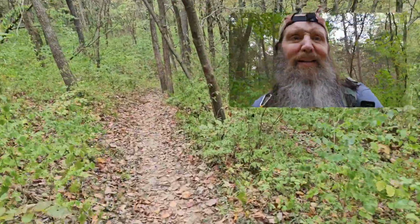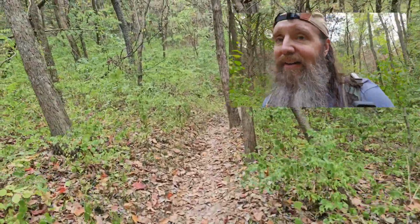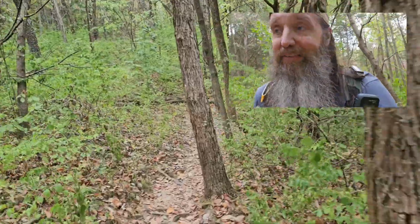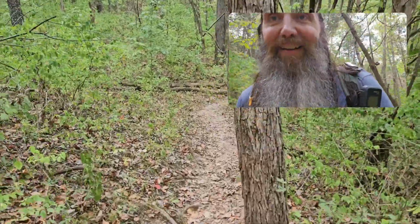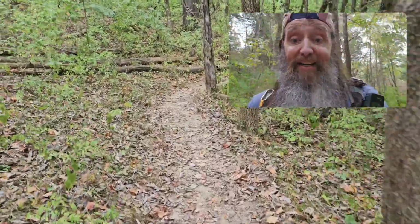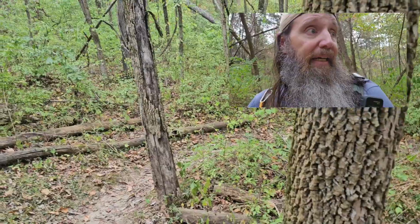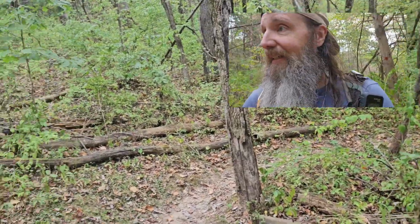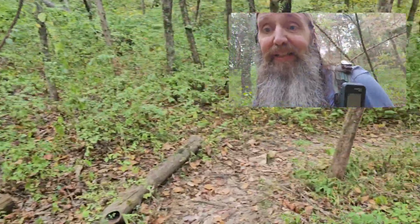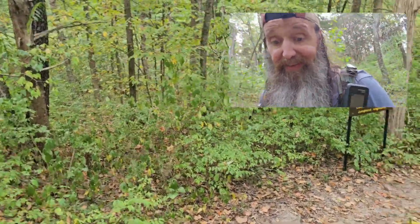Anyway, man, real happy with the hammock purchase. Real happy with it. Surprisingly happy. And I'm very anxious to give it a try overnight, which is probably going to be next year in the spring, because it is getting chilly.